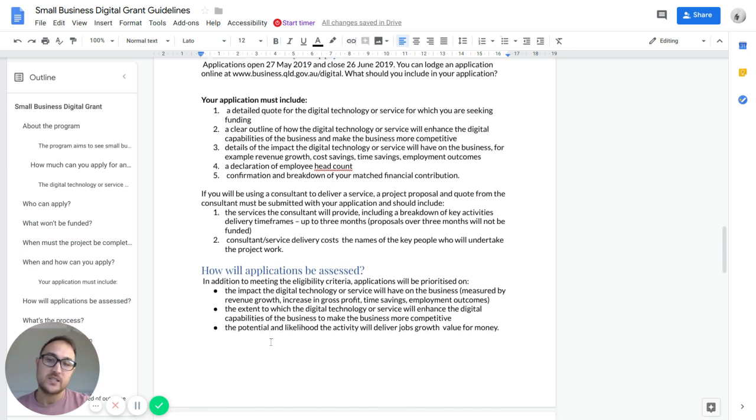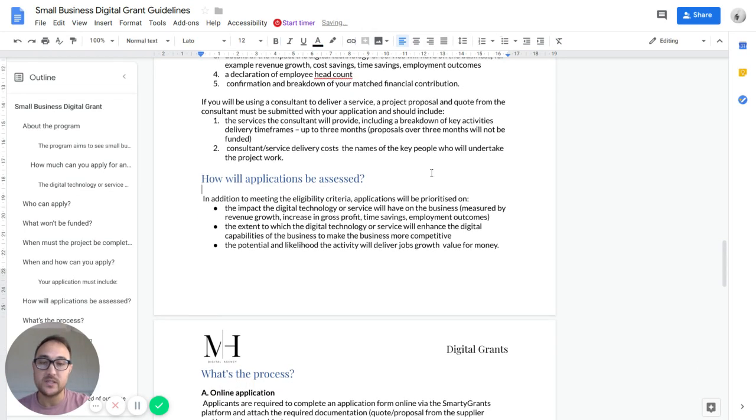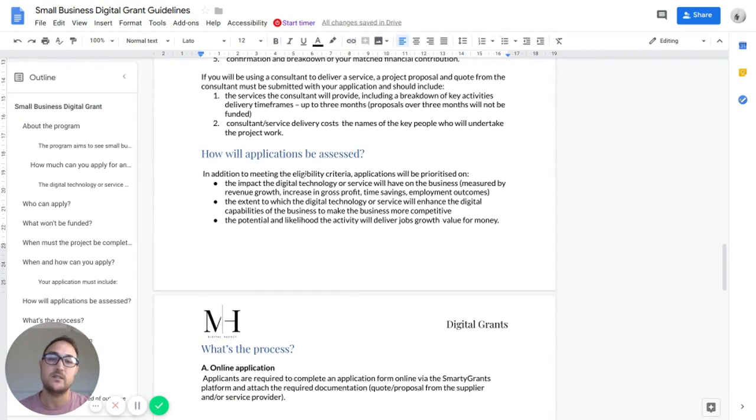Now, the main things the application is going to be judged on is essentially the impact that the digital technology will have on the business. So this is going to be looking at the key case studies and revenue growth that you've outlined. It's going to be looking at the extent of the digital capabilities of the business. Is this going to help you be more competitive?